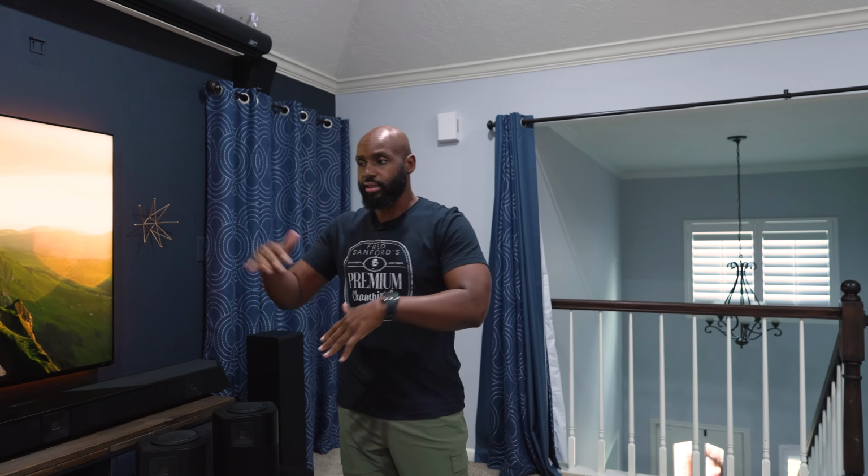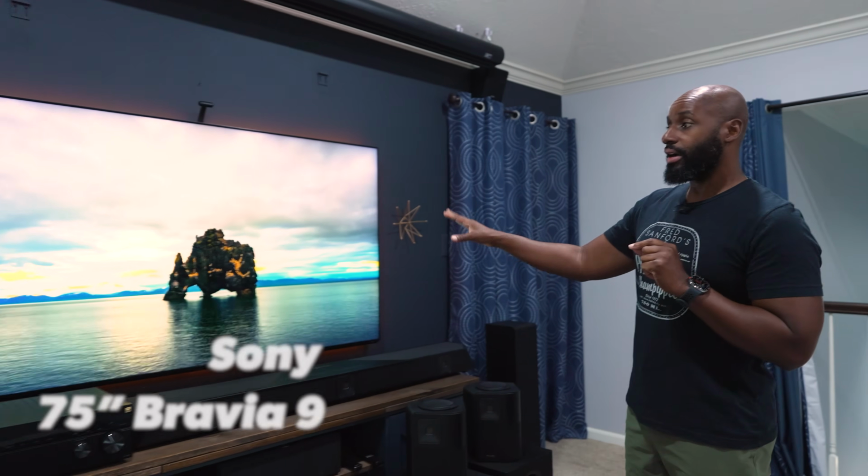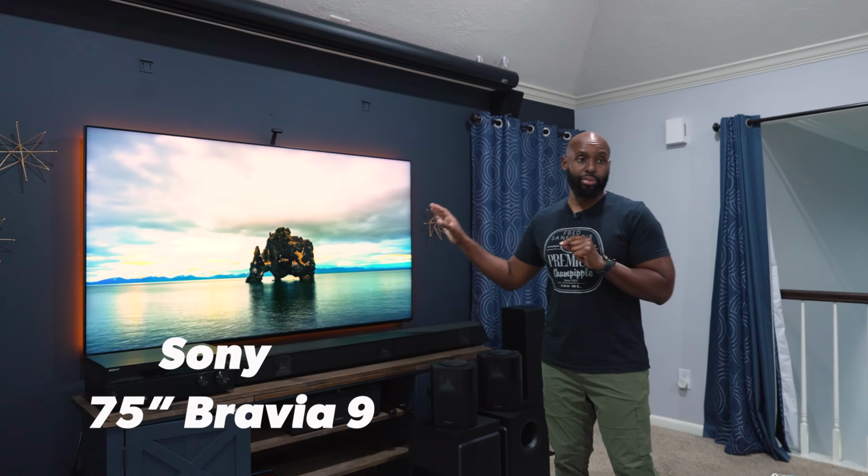Like I said, I don't have the most premium stuff, but I don't have the most budget stuff either. It's somewhere in between, a mix and match, because your budget's going to be your budget. Mileage will vary, but I'm still giving you some ideas. Right here, I have a 75-inch Bravia 9. This TV is an absolute beast.